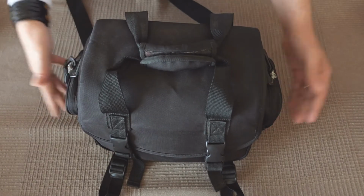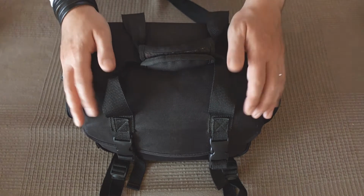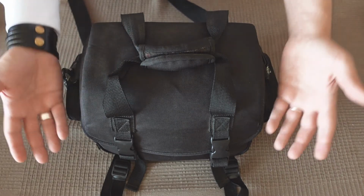This is a camera bag. Classic, not expensive, very well made. It's made out of nylon and it contains all of it. So it's an all-in-one package solution to carry your camera, your lenses.